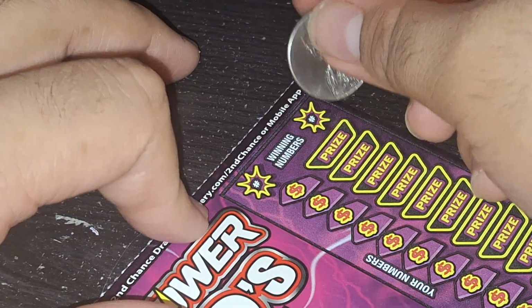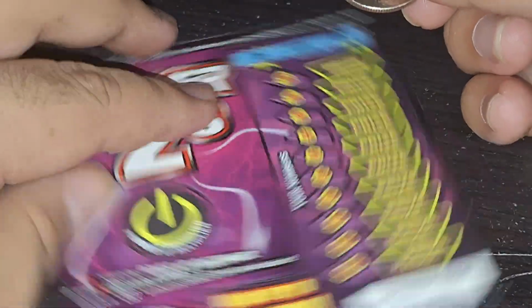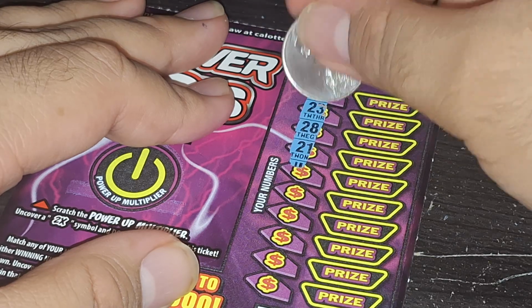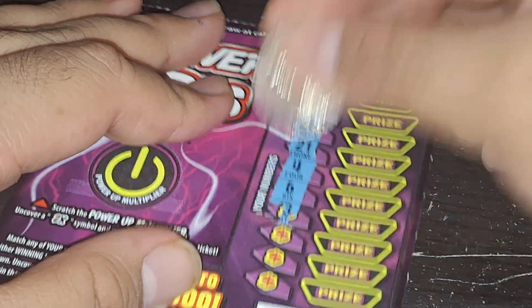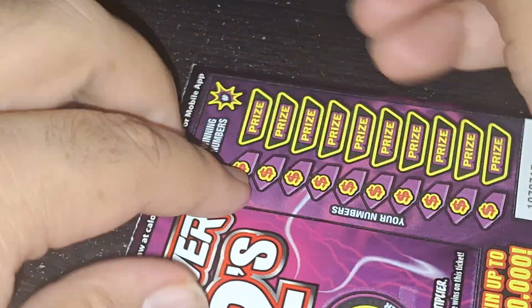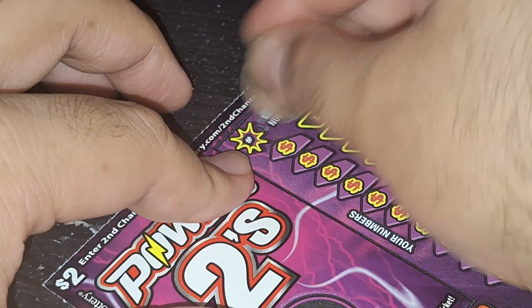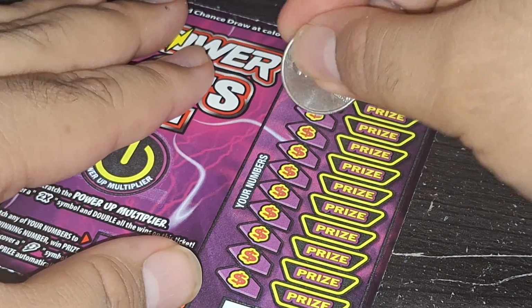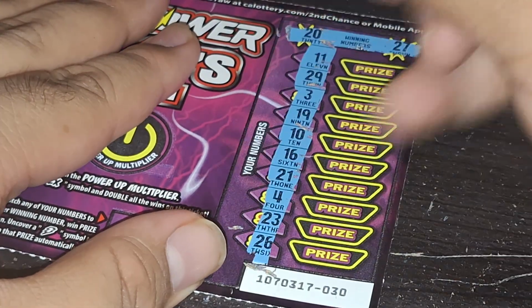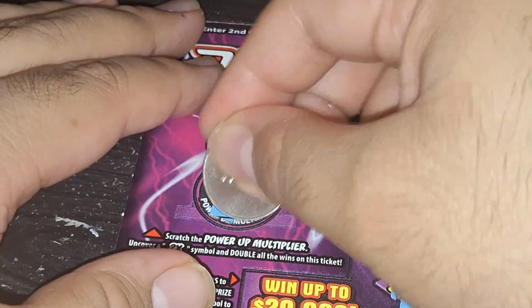$16 and $14. No. Power tools. $16 and $22. Nope. And then what about this last one? On ticket number 30, 20 and 27. Nope, don't have a winner on that either, 1X.